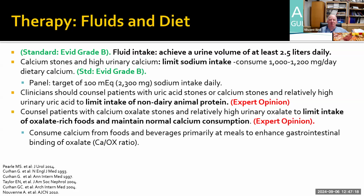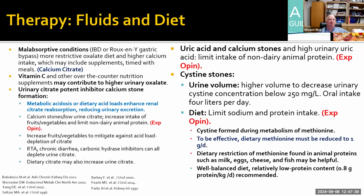What's important to know is that a lot of this data is not supported by much evidence. A lot of these items are expert opinion, but that is where they are at, and they certainly form part of the foundation of what we do, because there is a fair amount of, if you will, circumstantial or secondary evidence that this indeed is the case.